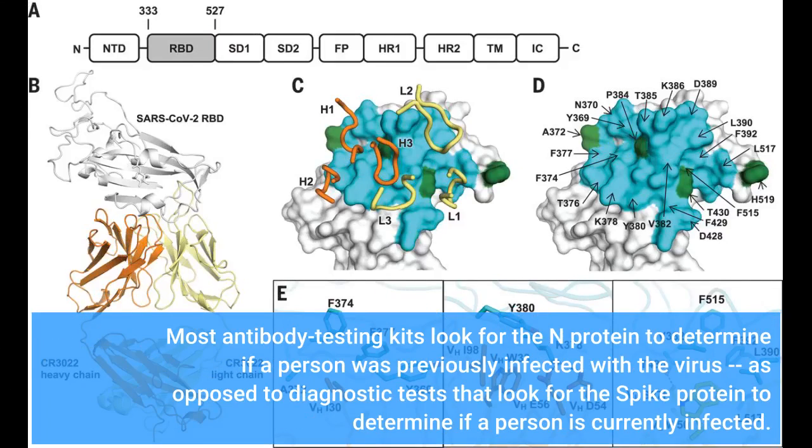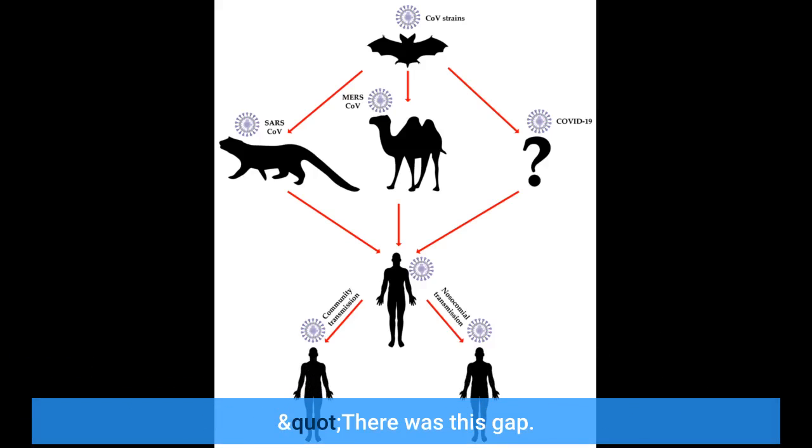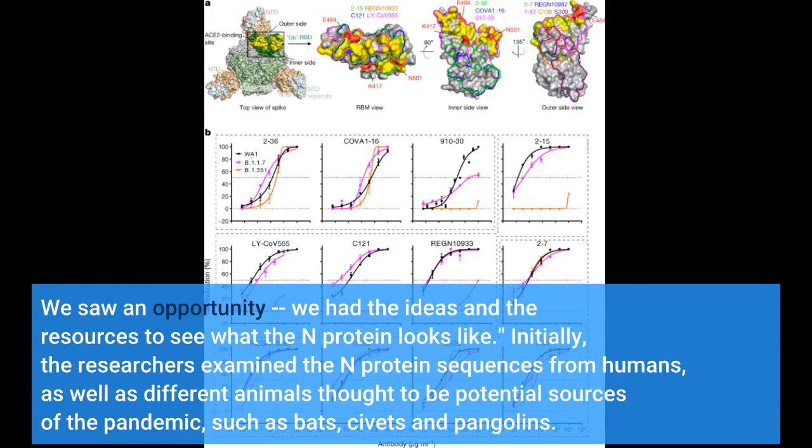Most antibody testing kits look for the N protein to determine if a person was previously infected with the virus, as opposed to diagnostic tests that look for the spike protein to determine if a person is currently infected. Everyone is looking at the spike protein, and there are fewer studies being performed on the N protein, said Michael Casasanta, first author on the paper and a postdoctoral fellow in the Kelly Laboratory. There was this gap. We saw an opportunity. We had the ideas and the resources to see what the N protein looks like.